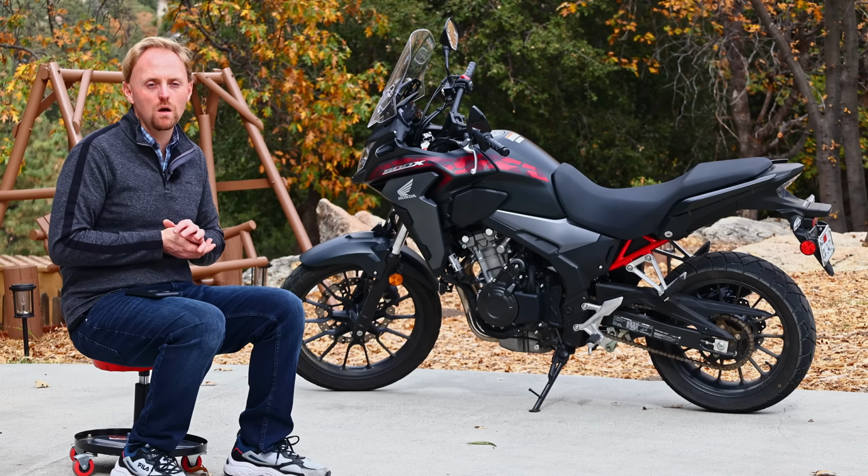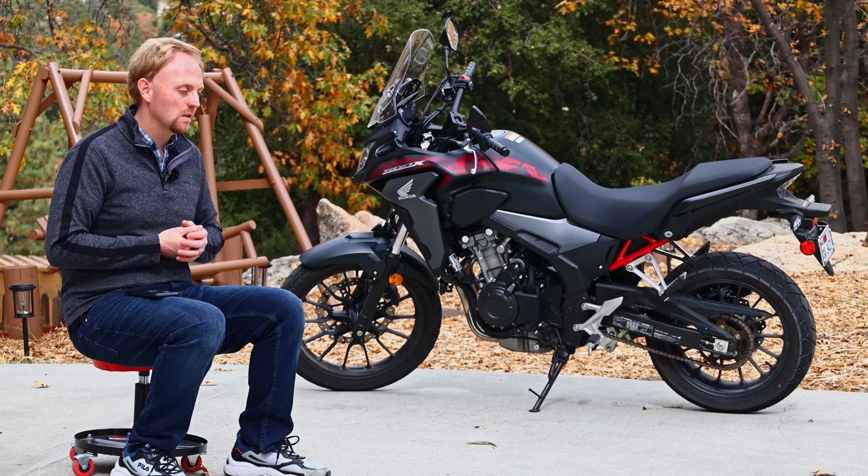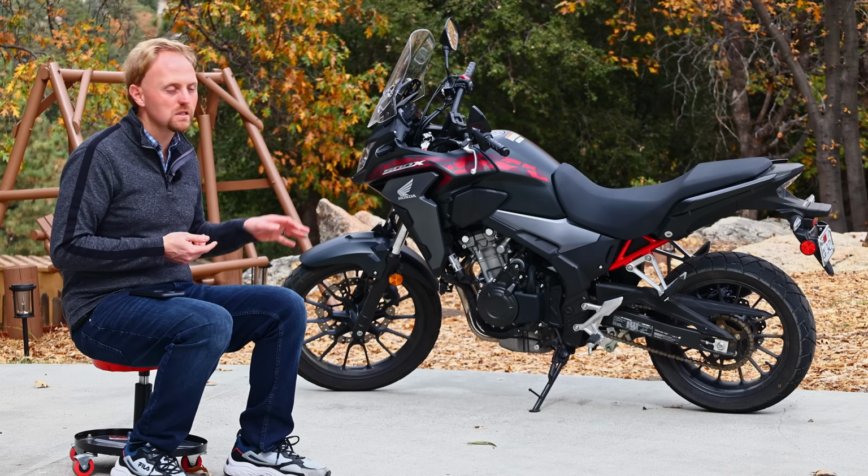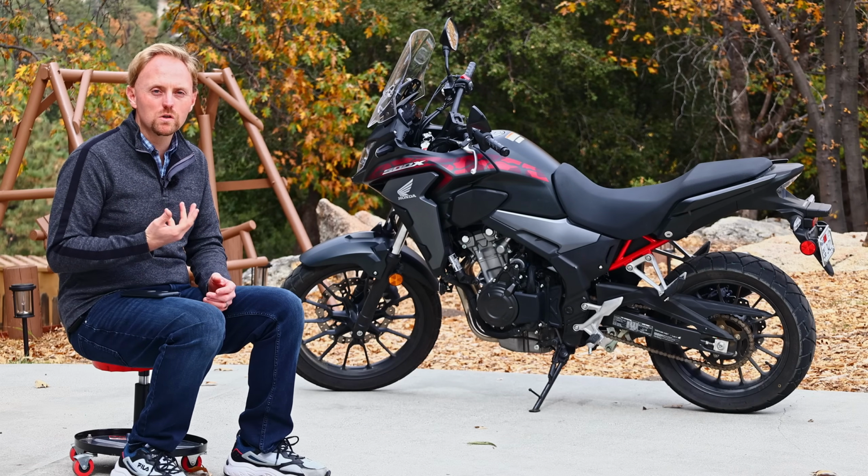On the highway, the V-Strom is better. It has quite a bit more power. It's a larger engine, and it's going to be better for touring and carrying luggage and passengers than this bike would. What about the Kawasaki Versys X300?